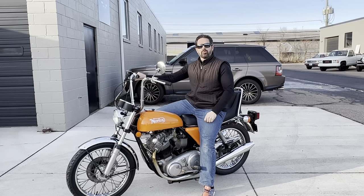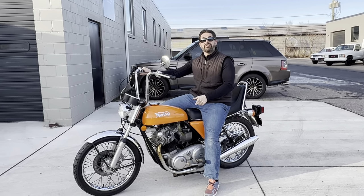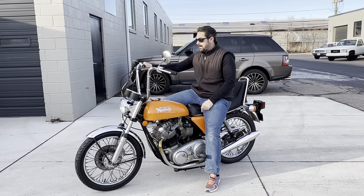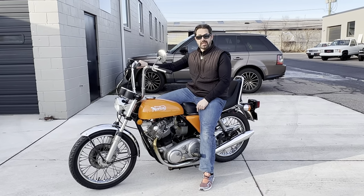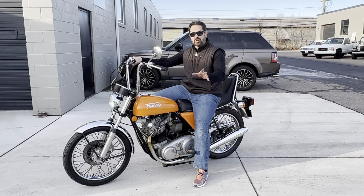We're going to be offering this bike no reserve on Bring a Trailer. Again, it's a '74 Norton Hi-Rider. If you have any questions, you can always hit the contact seller button. If you need a shipping quote, we can help you with that. This is going to be no reserve, so good luck, everybody.